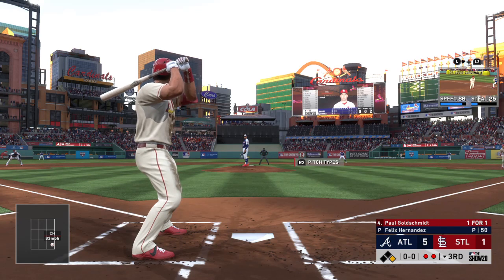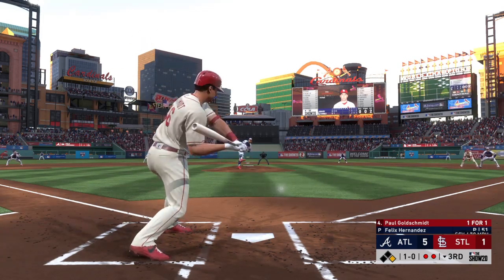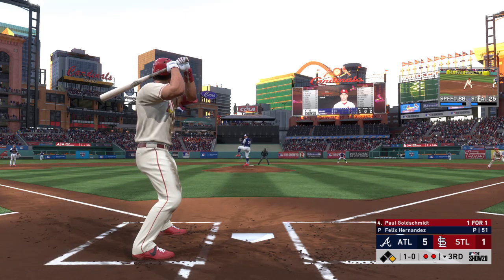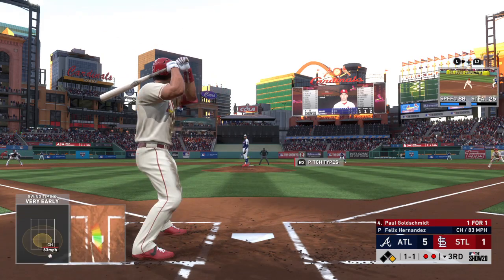Now batting, first baseman, Paul Goldschmidt. He comes set. Here's the 0-0 pitch. Ball, that's just out. Swing and a miss out in front of a changeup.